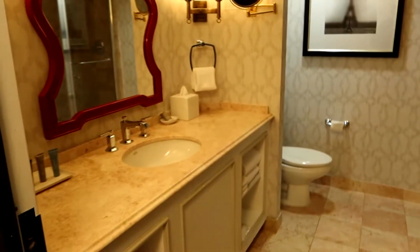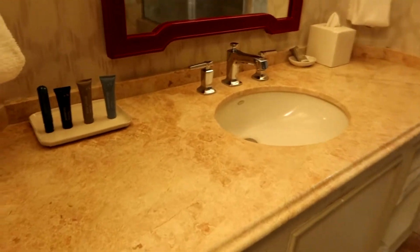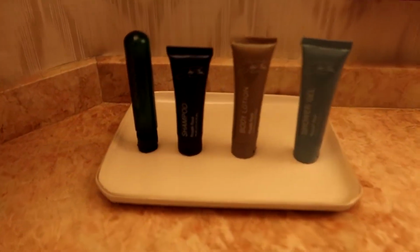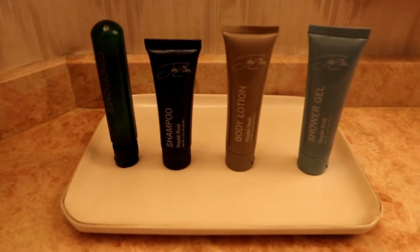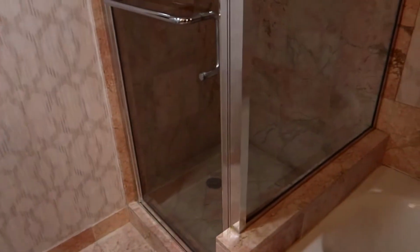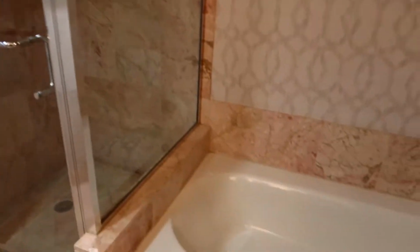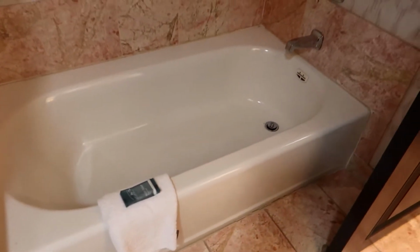Back near the front door is the bathroom. There is one sink. A lot of counter space though. Do have the toiletries where you get conditioner, shampoo, body lotion, and shower gel. Soap, towels, there is a hair dryer, some extra towels. Have the toilet, a separate shower, kind of small, and then a tub. So there's a tub in this room.